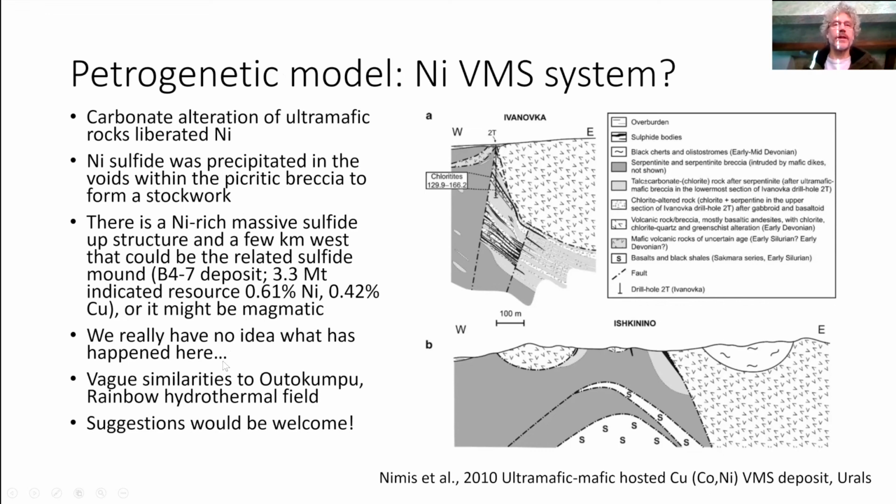I really don't have any idea how these veins formed. Obviously, there's a local source of nickel in these altered ultramafic rocks, and presumably the nickel has been transported short distances and deposited into the breccia. There's no evidence for magmatic sulfides in the system.